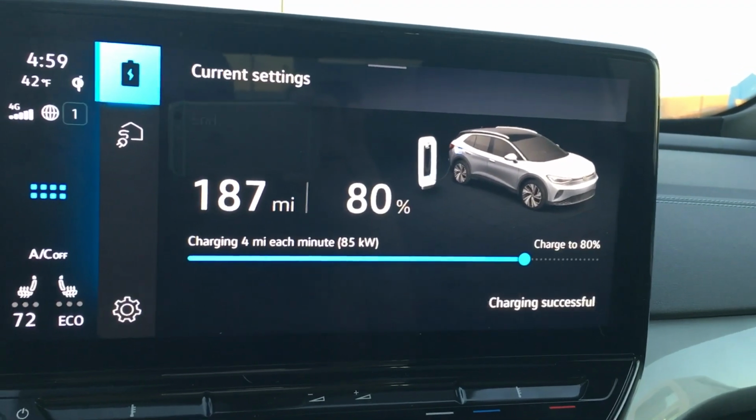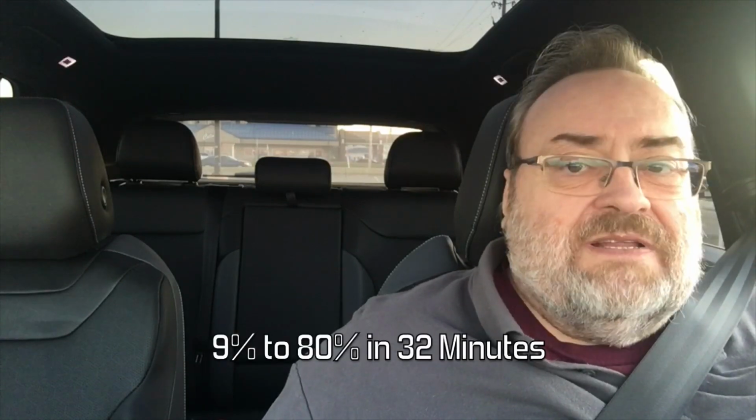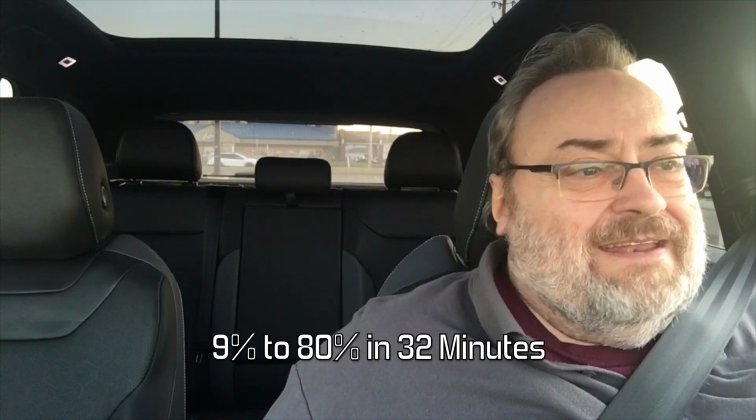We're so close. 80%. Charging successful. Awesome. Okay, so the completed figures are, we went from 9% to 80% charge in 32 minutes. And the station didn't charge me anything at all. So, really good. Quite happy with that.